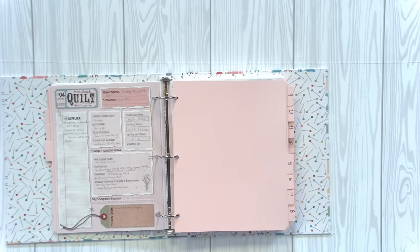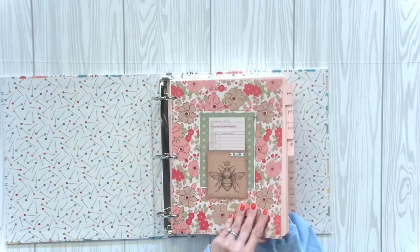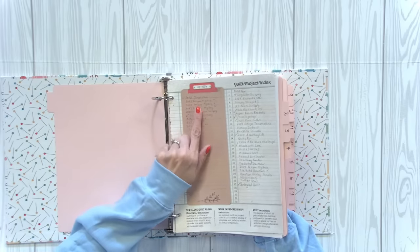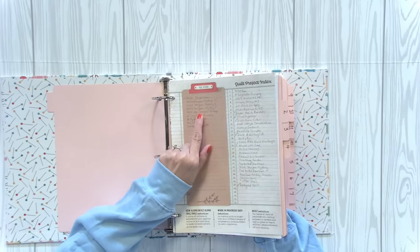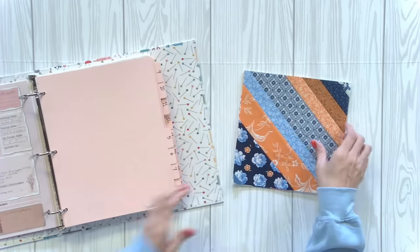Number 4, okay, Scrappy Strings. So I'm still working on Scrappy Strings too. So that is right here. But I started one for Scrappy Strings 3. And I just did a couple blocks.